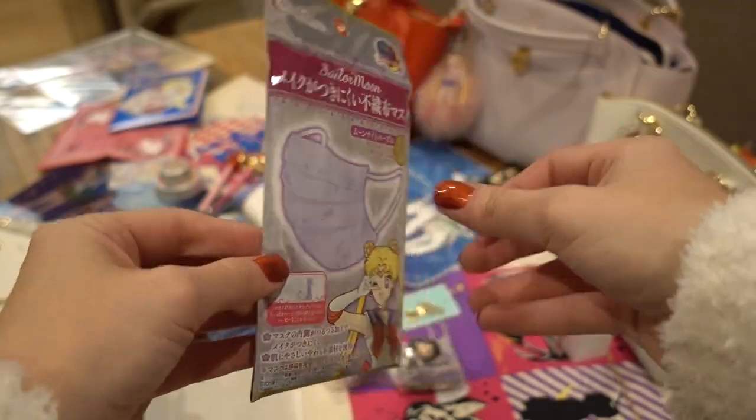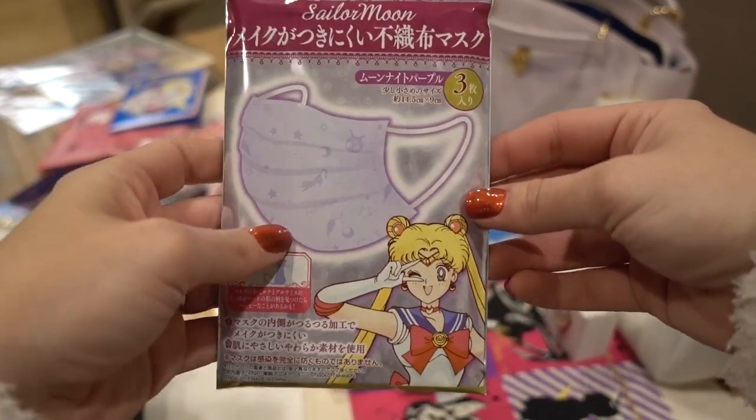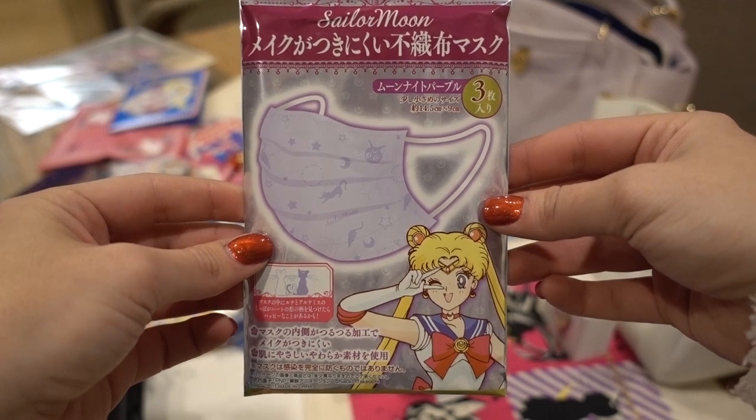I'm pretty sure it was at It's Demo. Another Sailor Moon store purchase. I live in Northern California. We have a lot of fires. It makes my throat hurt whenever there's smoke in the sky. So I bought these face masks. That's my excuse. I'm sticking with it.